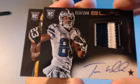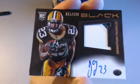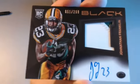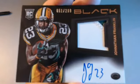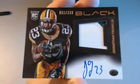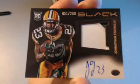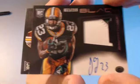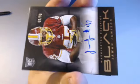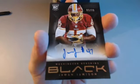Behind that will be a Packer to 299. Nah, we tried to get you a Lacy, but instead we got you a Franklin. Nice on-card auto off a number 2 color patch. Mr. Franklin for the Packers. UA says, I couldn't show you Lacy so far, but I did show you a Jonathan Franklin. 5 of 99, Juwan Jameson, rookie for the Skins.